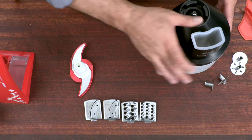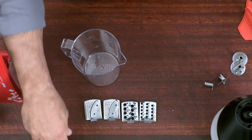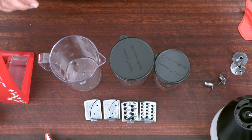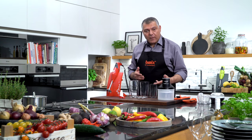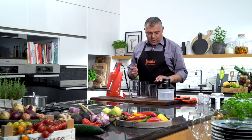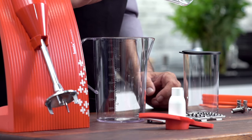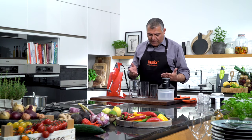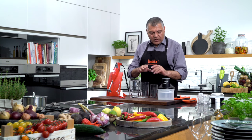What else do we have? We have different jugs and different beakers. These are optional. Sometimes they come with the set, so you may already have those. A 400 milliliter beaker, which is perfect for making mayonnaise. A 600 milliliter beaker, which is also useful for dips, sauces, whatever you want. Just close it down. It's a sealing cover, and you put it in the fridge.